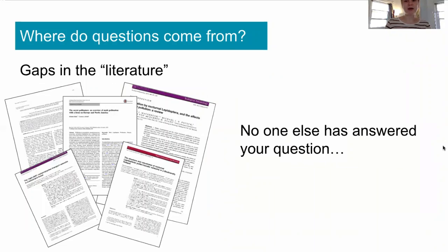Another place that questions come from is called gaps in the literature. When scientists are done with a science project, or they're done answering their question, they typically write a paper about it and publish it in a journal, which is kind of like a magazine. A gap in the literature means that no other scientist has written about your question or topic before. And so sometimes people come up with questions because they notice that no one else has answered this question before.